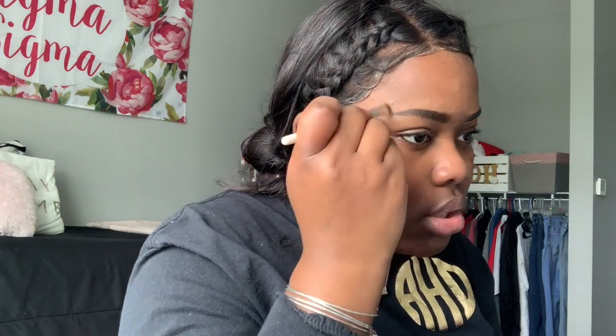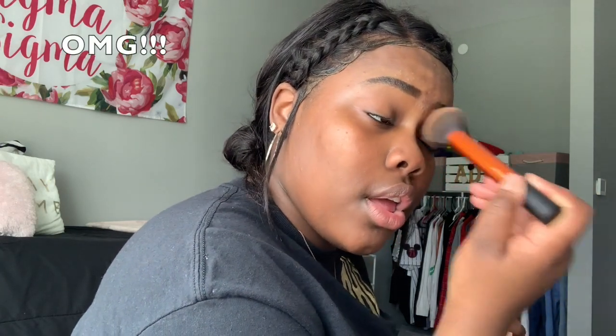And this is definitely more than what was on the other side. Since I put a little bit too much on this side, I'll brush the excess and then just go back to this side and distribute it out a little better. Once I blend it out enough, I again take the Real Techniques, I cannot say that word, and go over and under. Then I just look and see if my brows look even for the most part.